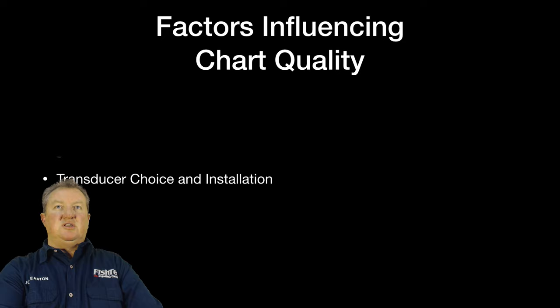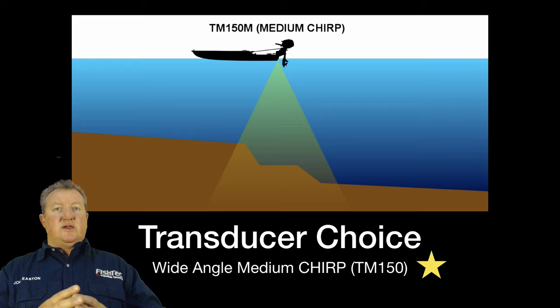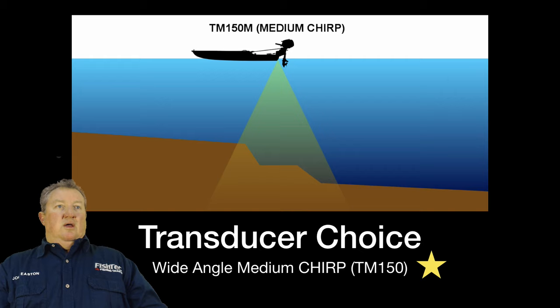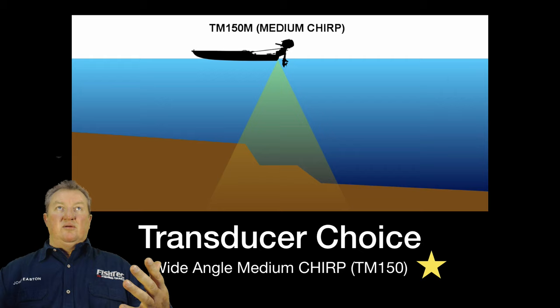Okay, so the first thing we're going to deal with is transducer choice and installation. Right, remember guys, I'm concentrating on freshwater here tonight. The guys that are going out into the deep blue and doing big stuff like that, the principle is going to apply, but I'm concentrating on inland waters, protected waters for these charts, okay? As you'll see, there's a silhouette of Amy, my autonomous survey vessel. In this example here, I've shown her with a TM150 medium chirp. You can see the width of the cone.